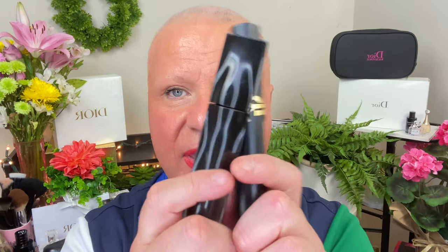So I will use this one, when I use the YSL first and then I'll put this over top of it, or sometimes I'll go backwards and do this one first and then put this one over it. And then I've tried it with all other different types of mascaras. I've tried it with the Finistils, I've tried it with Hypnodrama, I've tried it with Mr. Big, I've tried it with Maybelline Sky High. I've tried it with many different types of mascaras, and it works great with all of them.